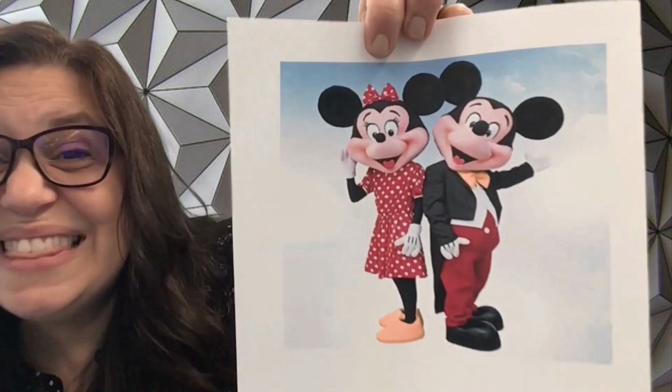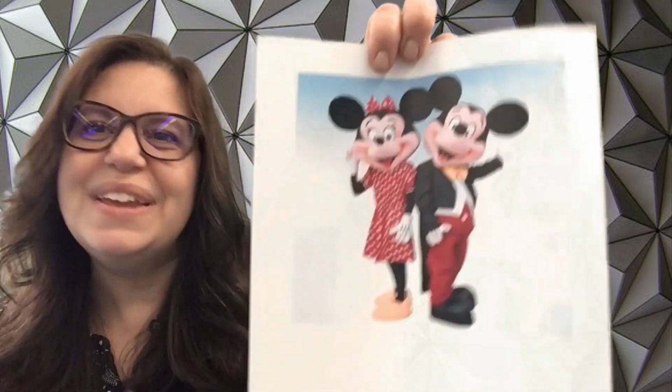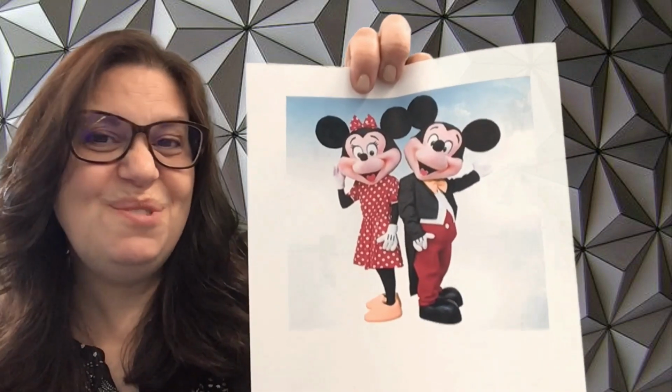Wait. What if the mouse looked like this? Does that make a big difference? Who is this? Actually, there's two of them. Who are they? Do you know?